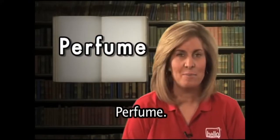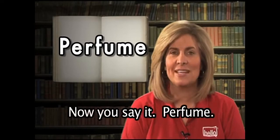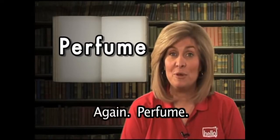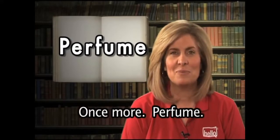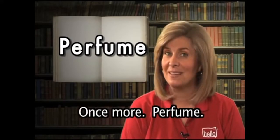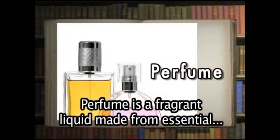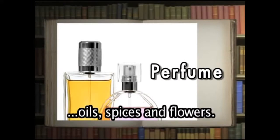Perfume. Now you say it. Perfume. Again, perfume. Once more. Perfume. That's correct. Perfume is a fragrant liquid made from essential oils, spices, and flowers.